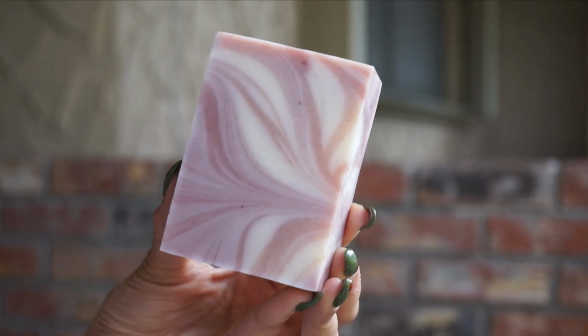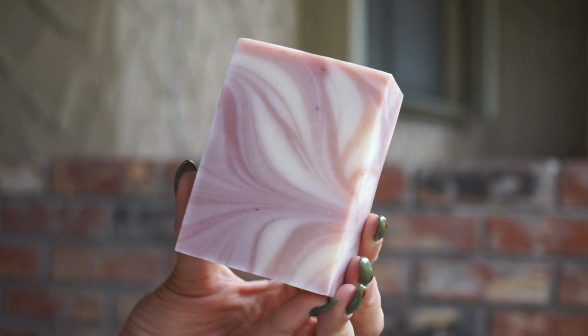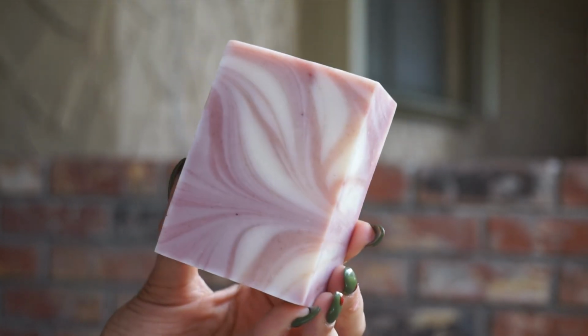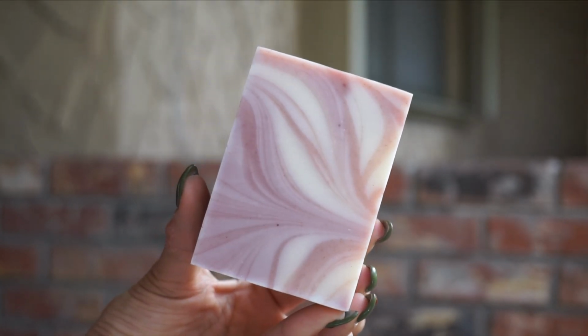Alpenglow is actually a phenomenon that happens in Carbondale, Colorado, which is where all of the Osmia products are made, where when the sun is setting, it reflects a pinkish light on the snow caps of Mount Sopris, which I guess are the mountains there. I have not seen that with my own two eyes, but when you see this soap, you feel like you get a little glimpse, and it is this gorgeous, swirling, natural, ethereal sort of look.